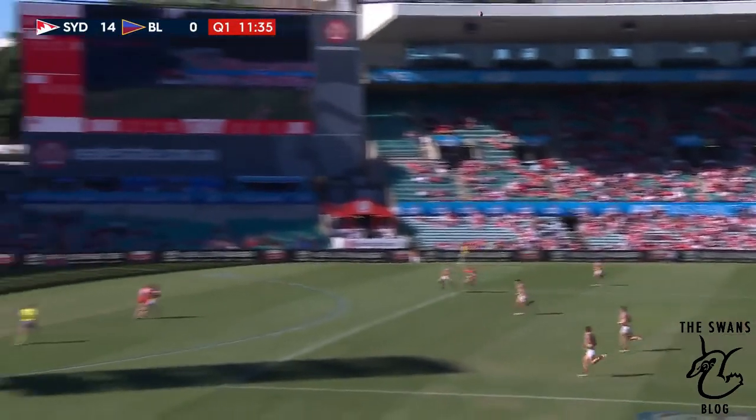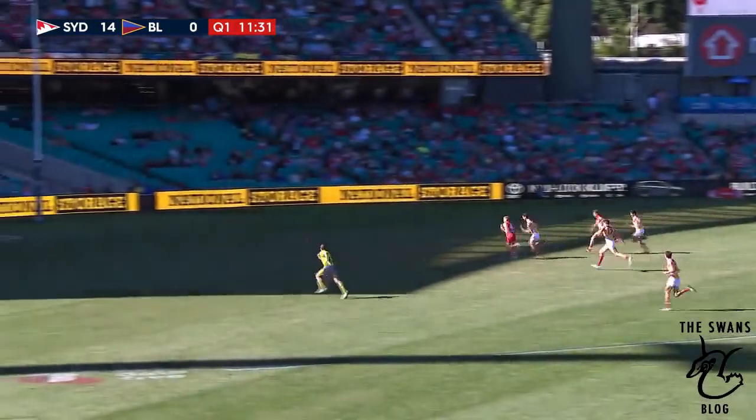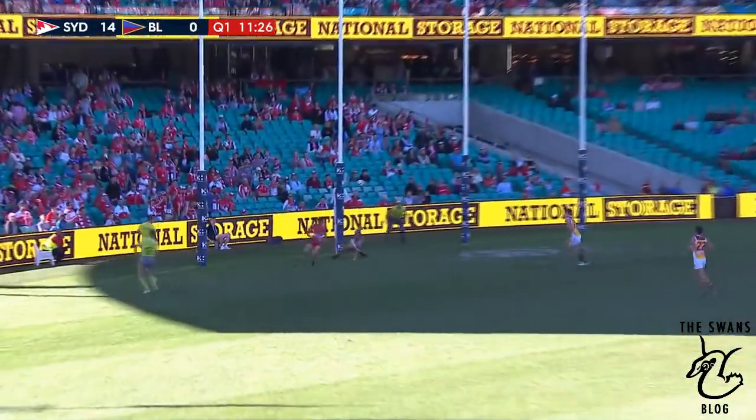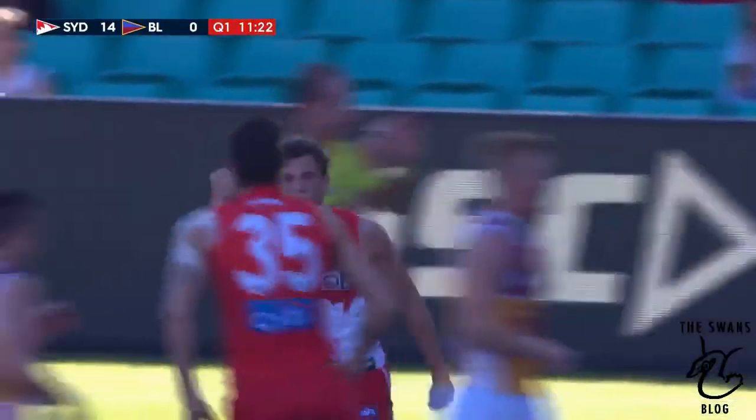Lloyd happy to put his faith in Hanbury. It's a duel, 40 metres out from goal. Gardner trying to hold him at bay. This will test Hanbury's run. His determination can't be faltered. Into the square, Hayward. He knows his way around the forward line, and he finishes off with class.